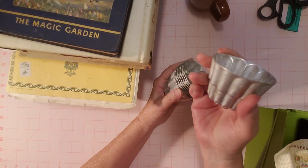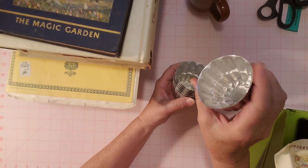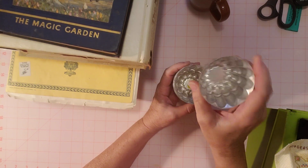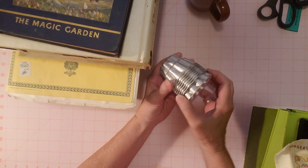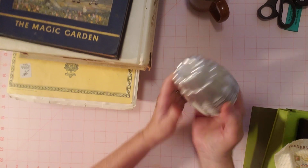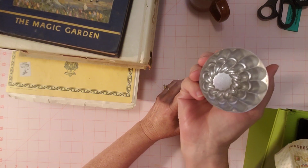They're this galvanized metal or whatever this actually is, aluminum, I'm not sure, but they call them tart tins, and I thought they were so cute. I thought I might use some for organizing in my craft room, but the rest I'll probably put in my Etsy shop. But you can see the shape. I think they're so cute, and it would be cute to store a little whatever.